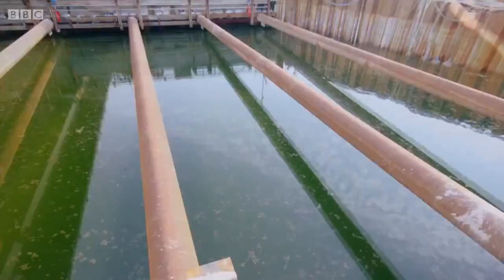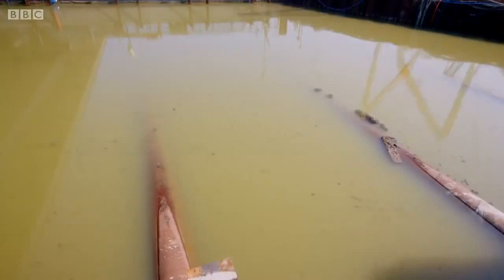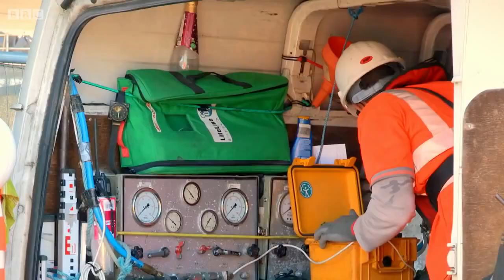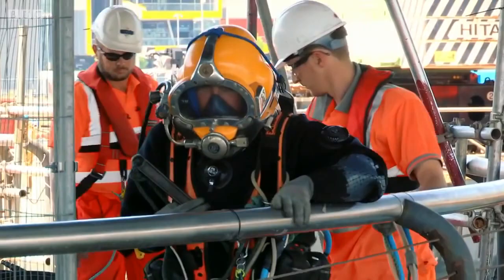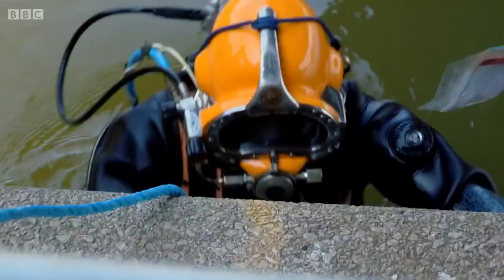There's one last challenge before boats can pass through here. Divers need to cut away the huge steel props that have been supporting the dock walls. Okay, ready for main air. Roger, main air's coming onto the diver. Okay. Anything underwater that needs to be done, we're here to offer our assistance. Okay, ready for the water. It's not easy sort of work. Imagine trying to go down there and work in completely black water. Okay, I'm in the water, gonna make my way to the jump.